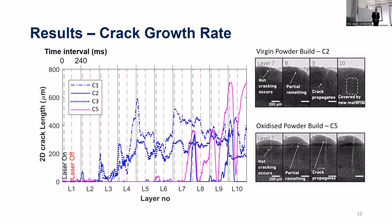What we can see here is that even though the crack has occurred in layer 7, it has penetrated all the way down to the substrate. So what we saw in the virgin powder case, with the crack introduced in layer 7, is one that keeps propagating towards the surface as additional layers are fused on top. But in the case of the oxygenated build, it penetrates both up to the surface and down into prior layers, resulting in a much more detrimental defect.